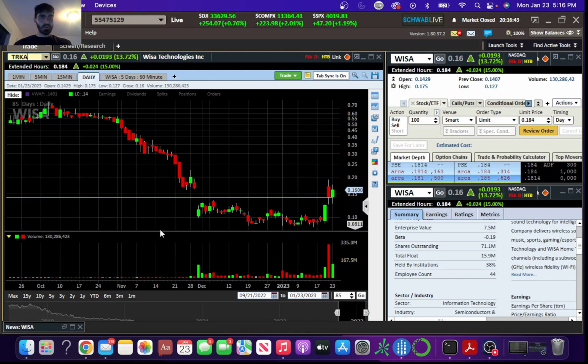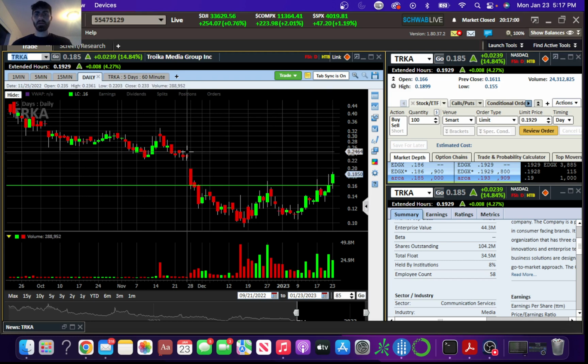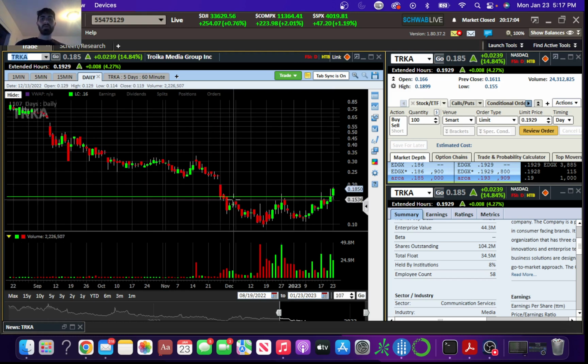TRKA, this one's a perk from today, was on watch yesterday, or for this morning rather, for this 18-4 breakout. It's slow right now, but it's gearing up. I like the increase a bit in demand the past week or so, but still a waiting game. Looking for the mid 18s, 19 area to show itself as support. And then from there, I really think we can get to 23 to 25 area.